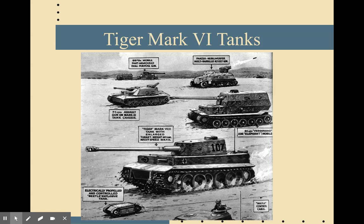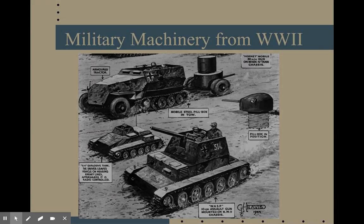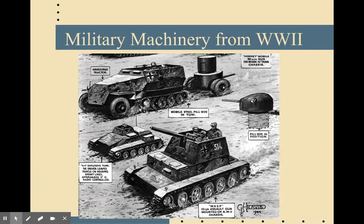I mean, I grew up in an era where my grandpa fought in World War II. And so we had little toy trucks and little comic books and picture books with all these cool World War II, all kinds of tracked vehicles and metal vehicles and artillery pieces and the Panzer tanks. And I mean, it was kind of just like you guys grew up in a superhero world.